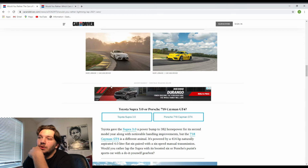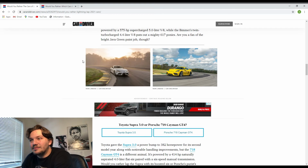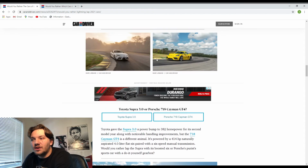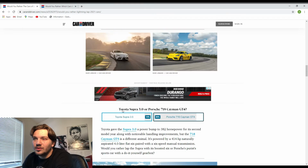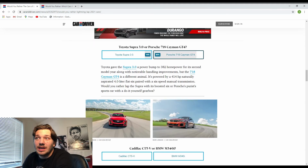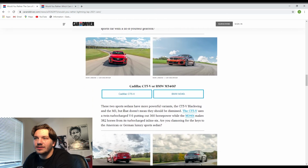Again, I love the Supra. I'm not gonna hate on the Supra because it's a BMW, even though everyone knows that the drivetrain is a BMW. This is definitely pretty tough for me, but I'm probably going to choose the Porsche. And yeah, you can see the Porsche really decimated this Supra in this poll. No surprise to me. But again, I do really love the Supra. Don't take it as me trying to hate on the Supra, because I definitely really enjoyed driving that car.